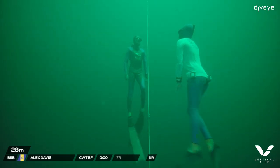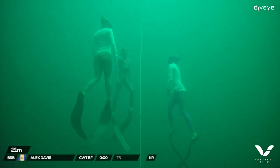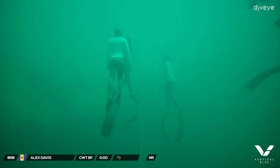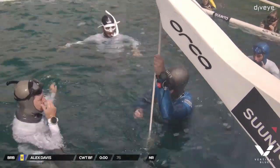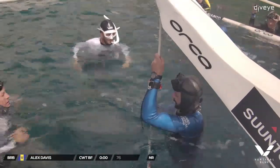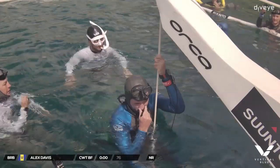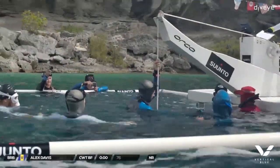First safety is just now in frame. Alex is looking strong though. Second safety is in frame and they are escorting him to the surface. He is still looking quite strong though. Doing his recovery breaths. Mask off. Gave the okay sign. Showing them the tag.